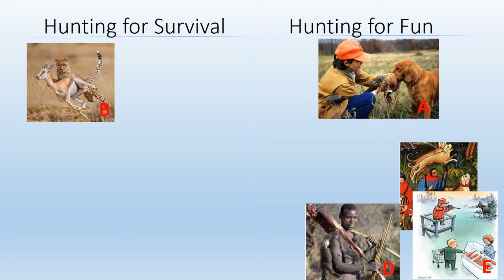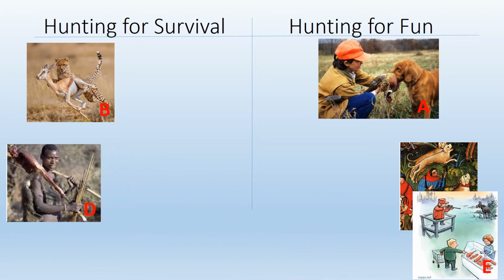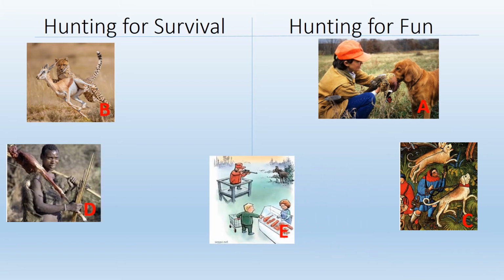We have a man from a tribe in Central Africa. He appears to be hunting for survival. And then we have E, which is a man hunting a moose and then someone buying that meat from a supermarket. In modern times hunting can fit into both categories. You could hunt for survival if you're going to be eating the meat that you are hunting, or it could be for fun if it's more of a hobby and a pastime.